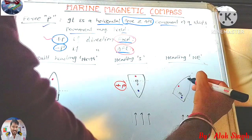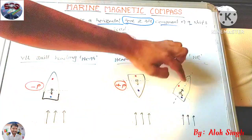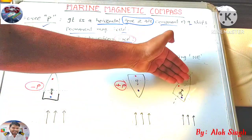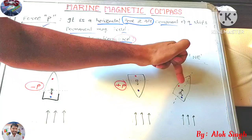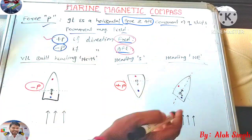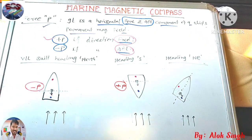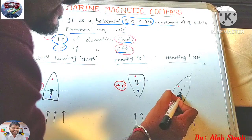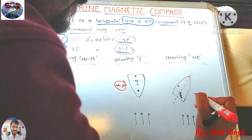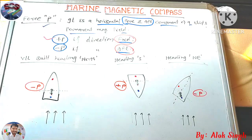If I make this one like this, actually it was trying to align in this direction, the forward direction, but because of this red pole, and the top of this arrow is also red, it is repelling this one, and because of this repulsion it is coming this side. Because of this blue, it is attracted by this one, so it will not lie on this side, but it will lie on this side. Which direction is this? This is the aft of the vessel. That's why minus P force is forming here.